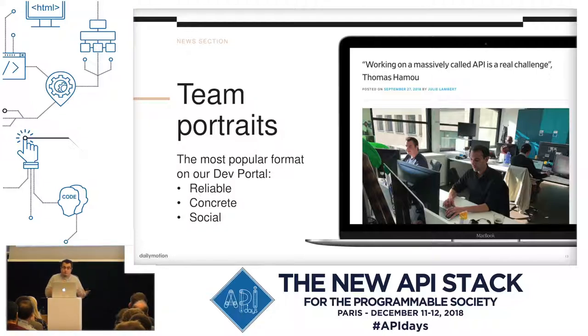So we are opening the door of our company. We are explaining what our missions are and what our day-to-day lives are about. And this is also a wonderful format for people to read because they can identify with a peer, such as a back-end developer in this example. And they can know about working behind the scenes of a product they use every day. It's also a really good social format because we were really surprised to see how much those articles were viral, loved, and reshared.